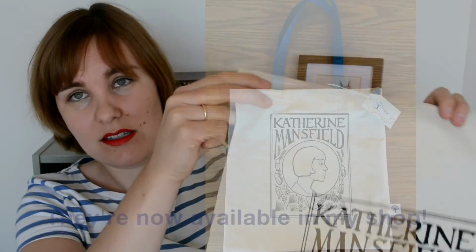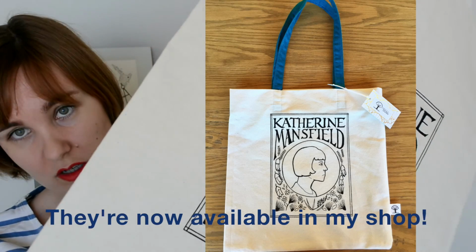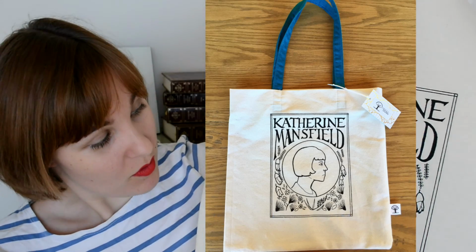And I cannot recommend taking a class on screen printing enough. It's just been so much fun. So I'm going to turn these into tote bags. This is just a test one, but I'm going to sew it up and make a sample from it. And yeah, it's been just wonderful, just wonderful.